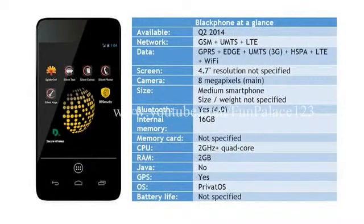So, if you're tired of being treated like a terrorist, then perhaps a visit to blackphone.ch might be a good starting point. But if you actually are a terrorist, then perhaps you should stick to the iPhone or something.